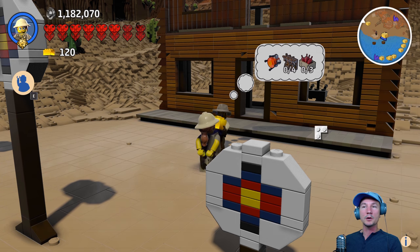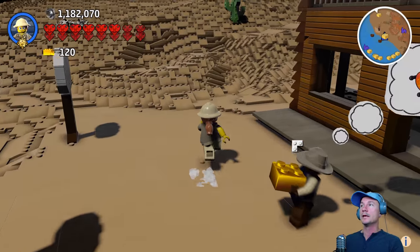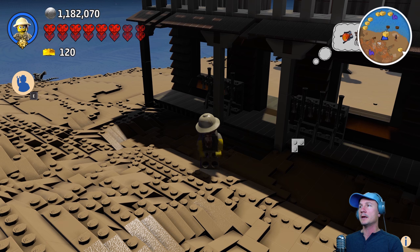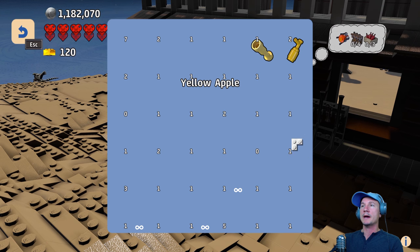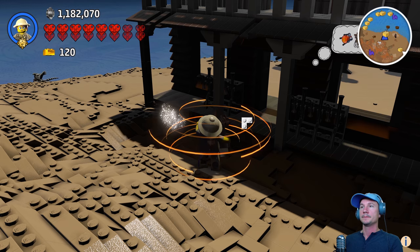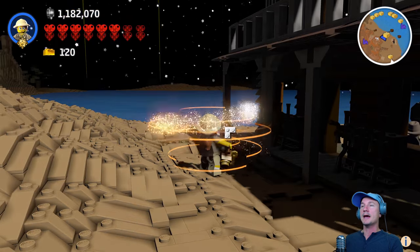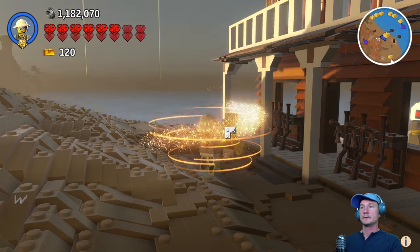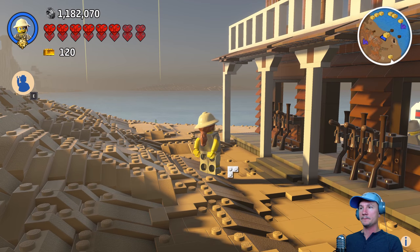They're literally hiding in plain sight. What are they? Oh, it's not a golden apple. It's a yellow apple. Dang it, he fooled us. Okay, let's go out here, over here, and let's copy... Actually, before we do, let's change it back to morning time so we can actually see what we're doing. Spin the sky, Sheila. Spin it. All right, morning time. Let's put it away.